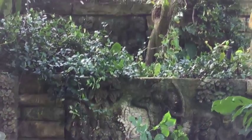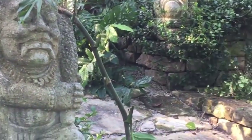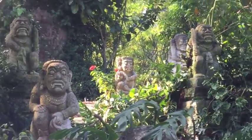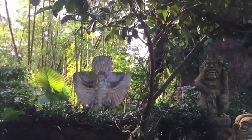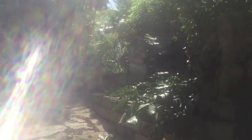Just liberated. Third one. More over here. More panels there. And the famous Garuda from Chandi Sukuh. Fully liberated, and Brian has given it the seal of approval.